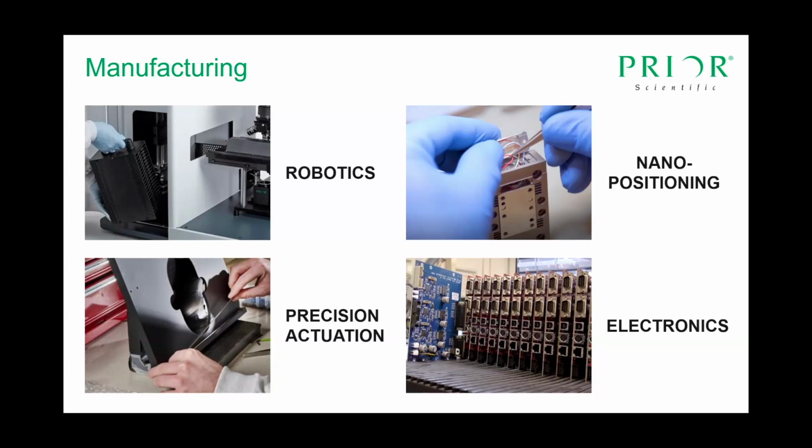Finally, we've got our robotics room. Really, our robotics room is almost an advanced systems room, and it tends to be the people that have graduated from the electronics and precision actuation rooms, that then go on to actually build the instruments that our spin-out clients ultimately receive. So you can see how we're building on layers and years of experience to realize the types of products that our clients need.